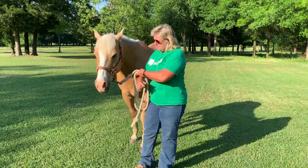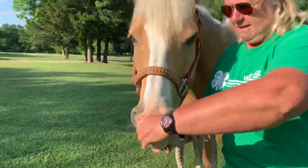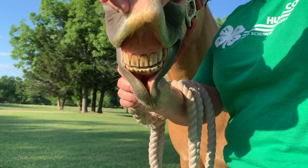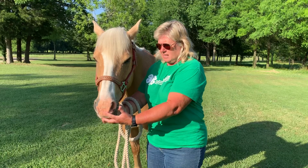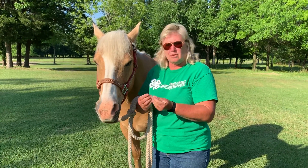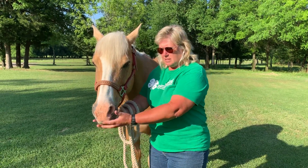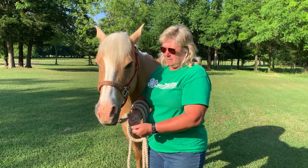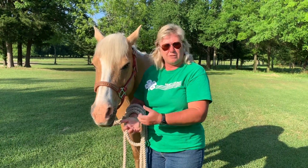So first of all, let's take a look at Deuce's teeth. Horses have very big teeth. So if you go and you stick your hands under a horse's mouth like that, he may start nibbling, thinking it's a treat or a snack or something, and if he bites your fingers, it's gonna hurt. So don't stick your hands under his mouth, and that way he doesn't think your fingers are treats and he bites your fingers.